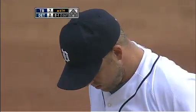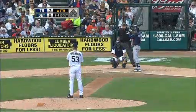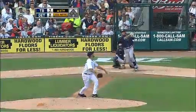Well, really, from top to bottom, Mr. Ilitch on down to Jim Leyland, the players, you just want a chance in the month of September. You want to be in the hunt.